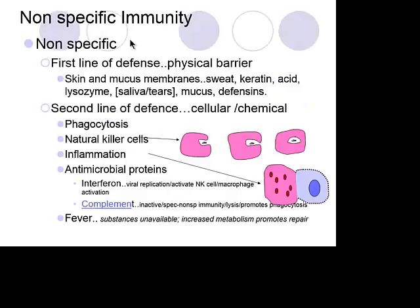Okay, so let's look at immunity. When we take a look at immunity, we look at it in two ways. One is called non-specific and the other one is specific. We'll discuss non-specific first, which means it doesn't matter what the invader is, this kind of immunity kicks in. Specific immunity is based on some specific pathogen entering the body or some specific thing like a graft or a transplant, and how the immunity kicks in, okay?